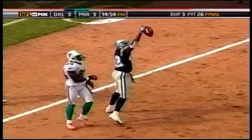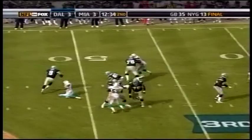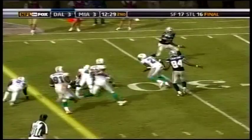Third down and six. Romo does a 360. Can't find anyone downfield. And now he takes off. He has a first down. Well, each opponent knows the other.